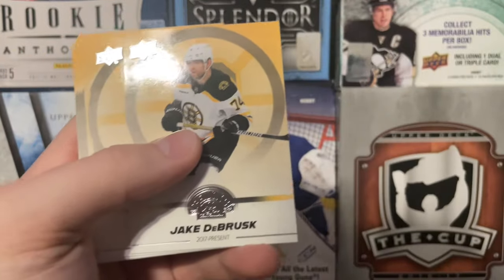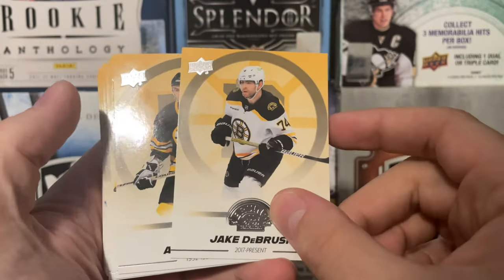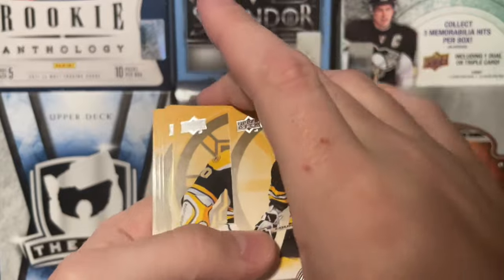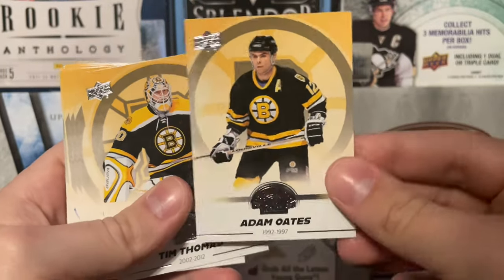Oh, that's interesting. There's a Jake DeBrus. So shows the Centennial logo there for Jake DeBrus. So that's very nice there. So there's Jake. He's been on a dry spell recently. So there's Jake. Adam Oates, classic. He was a great defender. Played for Washington as well and a couple other teams along the way. But there's an Adam Oates there.